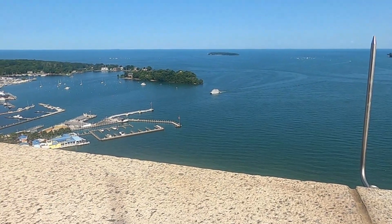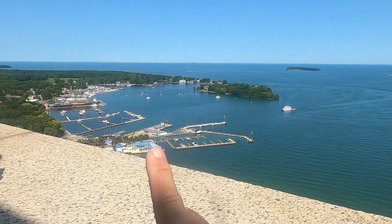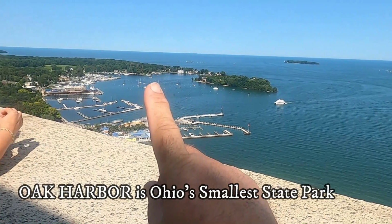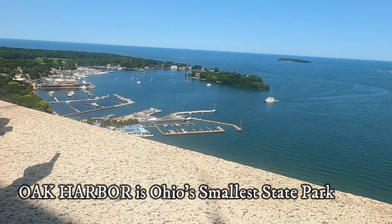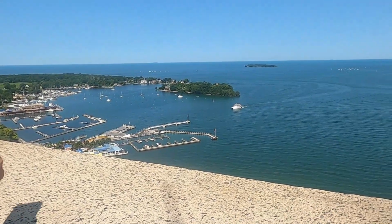The park we rode to yesterday, the smallest park, that little one. What do they call that? Oak Harbor State Park. Oh yeah, where the building is. The little building is right there. Like to sail around together.